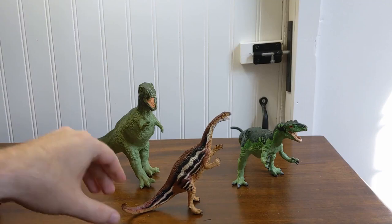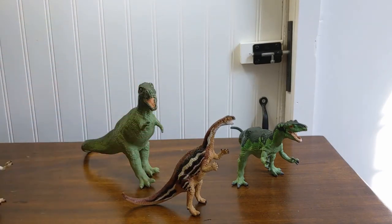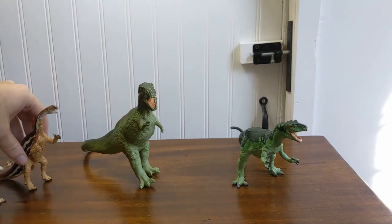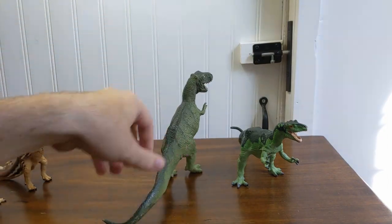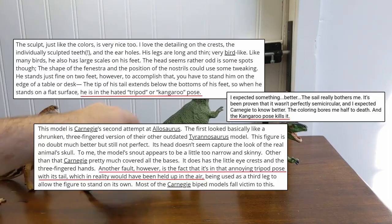I think this is a conceit to the fact that it needs to be stable, and they want to show dynamic poses to illustrate the fact that dinosaurs were dynamic animals. And it especially bugs me when I see complaints where only like the very tip of the tail is touching the ground. Come on, that's not tail dragging.